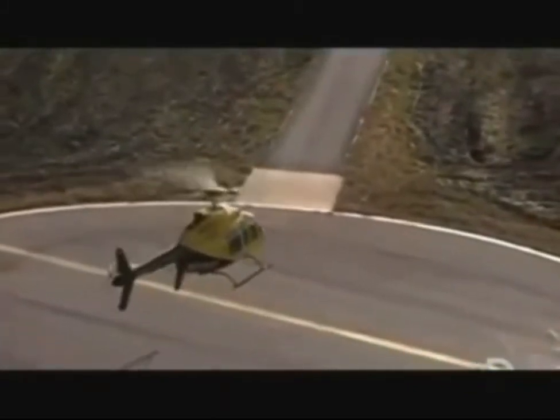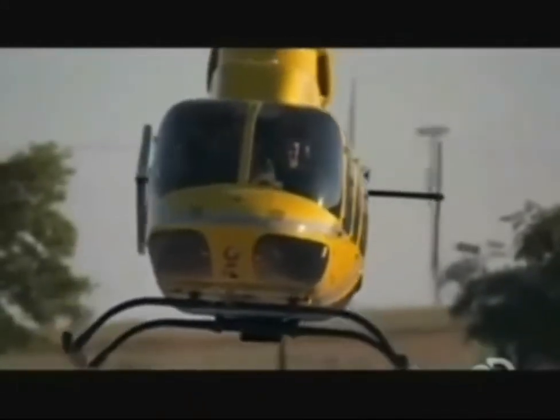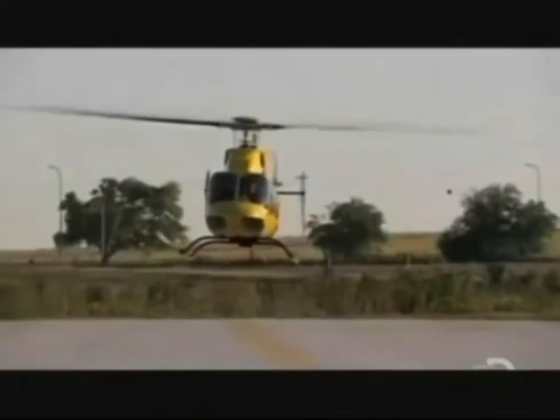Okay. Now you're going to take the cyclic with your right hand. Okay. Right. Now, very small inputs. And you can see, there we go. Up, you're back. Okay, okay, I have the controls. Okay. And we'll go back to center with it there. Let's try that again. All right, you have the cyclic.